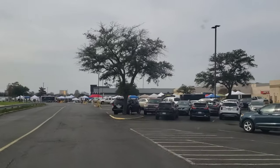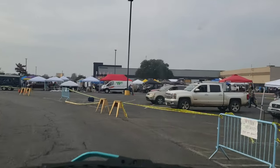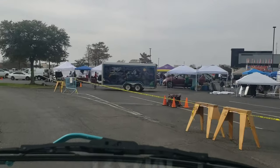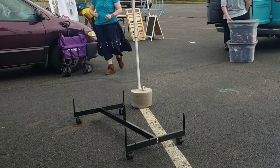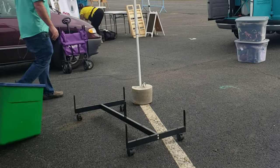and set up. So we did not have to be at this show until you couldn't start setting up until 11, and we got there, I think, around 12, which was really nice because there's no line to get in and set up, and a lot of people are already done setting up, so it was really nice.